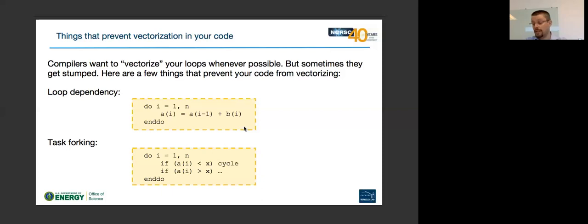Compilers in general want to vectorize your loops and your code whenever possible, but sometimes they get stumped. Here are just a few examples that will prevent your code from vectorizing. If you have a dependency, for example, if we change that loop that I had on the previous page to be A[i] = A[i-1] + B[i], you can see that the compiler has a hard time vectorizing this because you can't compute the ith iteration of the loop until you've computed the (i-1)th. This dependency will prevent the compiler from vectorizing this application, and you'll end up with serial code. In other words, you'll have to do each iteration of the loop sequentially.